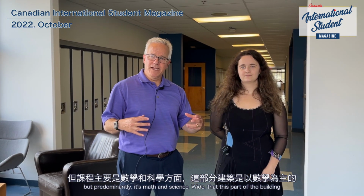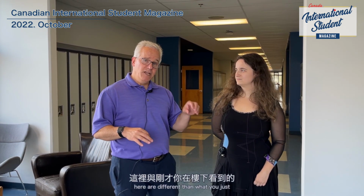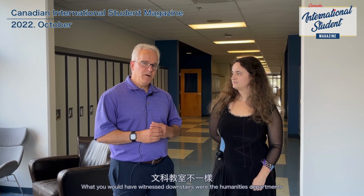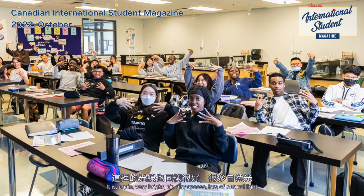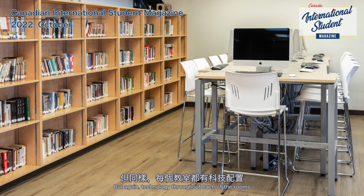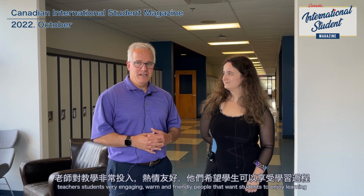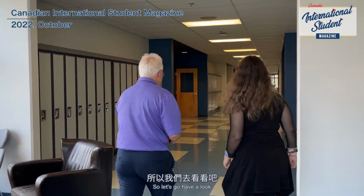This part of the building, it's important to note that the classrooms here are different than what you would have witnessed downstairs with the humanities department. It is, again, very bright, airy spaces, lots of natural light, but again, technology throughout each of the rooms. More importantly, probably, is the teachers that help teach the students. Very engaging, warm, and friendly people that want students to enjoy learning. So let's go have a look. Let's go.